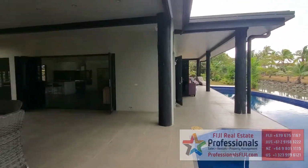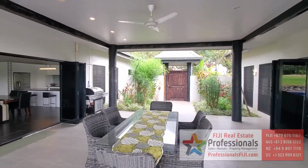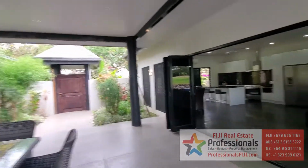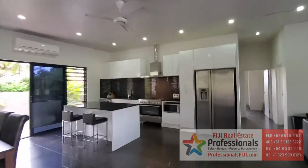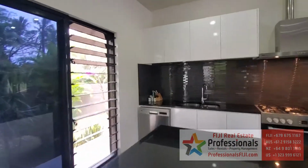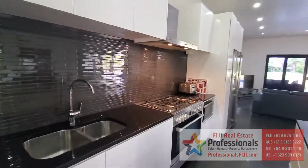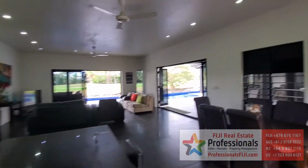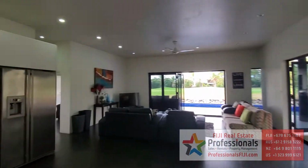So let's go to the second part of the house, and you can see this middle area where everybody can come together, have a nice barbecue, nice fan. Here's the second kitchen. Notice the modern appliances here too. So just because you're coming to Fiji doesn't mean that you have to suffer any quality issues. You've got a lot of appliances. Most of these come from New Zealand, from Fisher Paykel, and some other international brands that you've probably heard of as well. So again, everything's furnished.